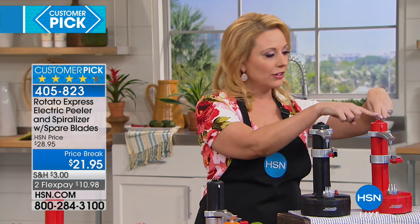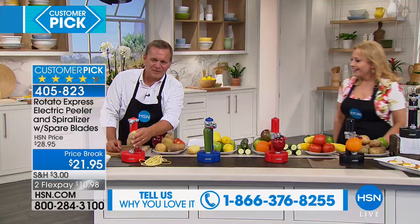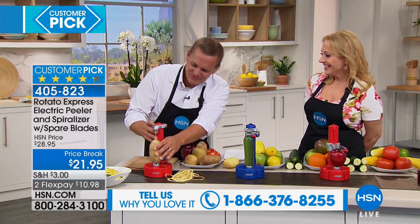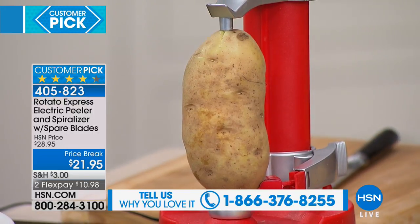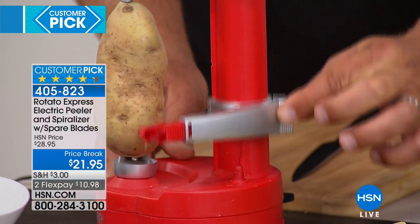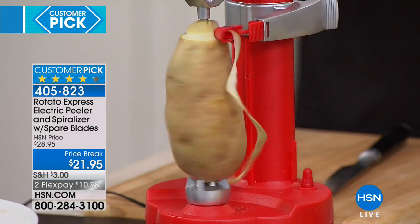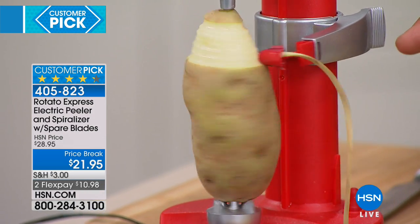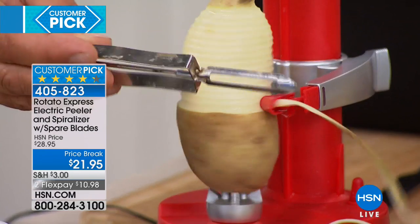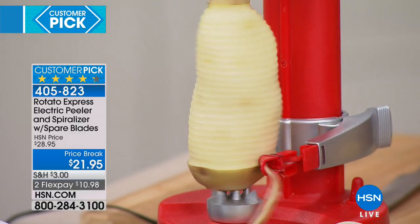You just pick your color, black, red, or blue, and with one touch of a button it will get those potatoes peeled. So easy. All you do is place your potato on the Rotato. On the back of the unit there's a little pinch arm. You pinch this in, it slides up and down the shaft, take it all the way to the top, and then just push the button. It starts spinning the potato, and the machine does the work for you. If you're still using one of these old tools, the ones where you end up getting your nail or knuckle, look at this. You don't even have to touch it. You just walk away, and it does the work for you.